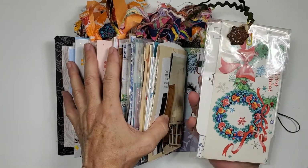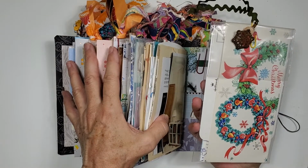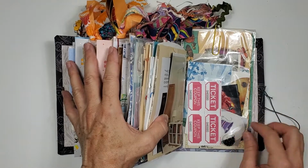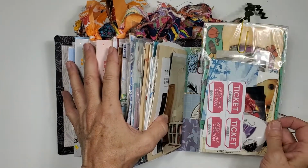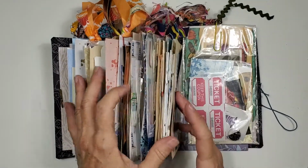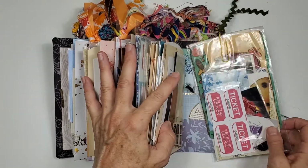This is a little cluster kit called Yesteryear. So you have all kinds of things. You know what? I'm mixed up. This is thrift store, and the one that I showed you before is Yesteryear. I'm sorry, I had those two confused.